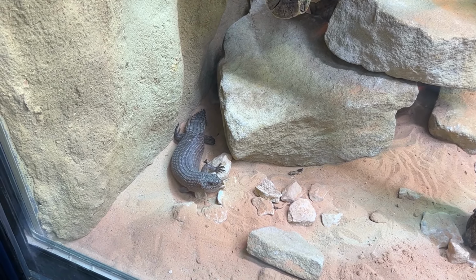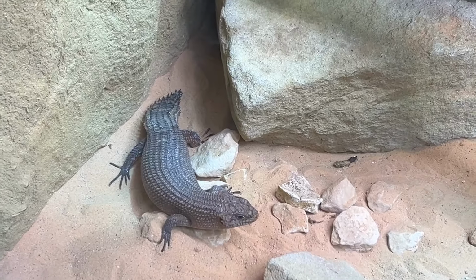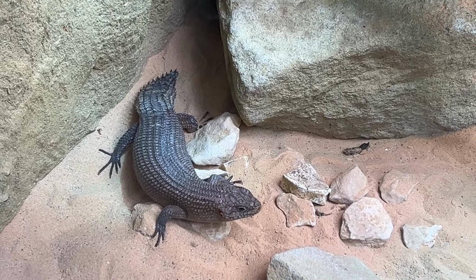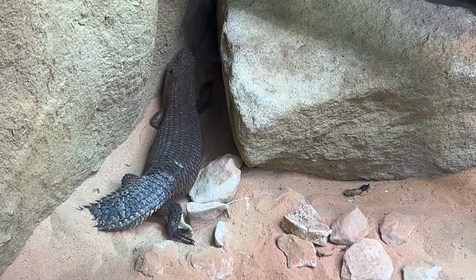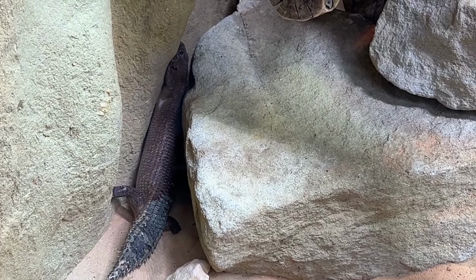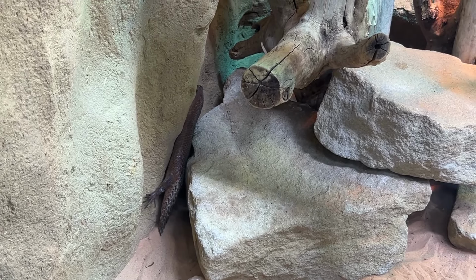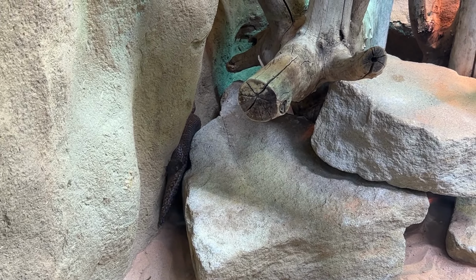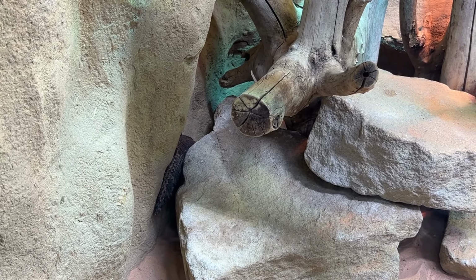The spines make it incredibly difficult for a predator to grab and pull it out. It essentially turns its own body into an impassable fortress or a living roadblock. And this clever strategy allows it to defend itself without being aggressive. It's quite fascinating how a skink can turn its most unique physical feature into a key survival tool. But what do these armored lizards actually eat?